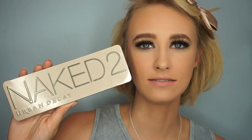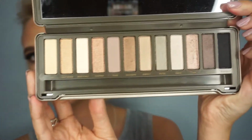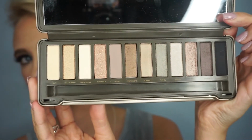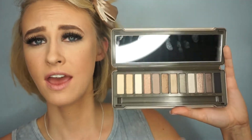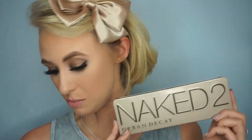And then my second favorite palette, it is the Naked 2 palette. I just love this one. Some of them have more pinky shades, some are more nudes, they have a smoky one, but this is my favorite. These are the colors. They have matte shadows as well as some shimmery ones going from light to dark. I would definitely go with the Naked 2 palette.